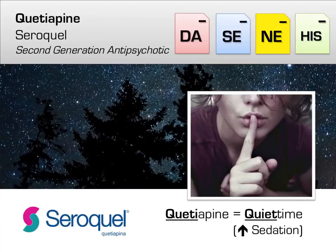Another bread and butter atypical antipsychotic is quetiapine, brand name Seroquel. Quetiapine is similar to Risperidone, with the exception of it being much more sedating clinically. You can remember this by thinking quetiapine for quiet time.